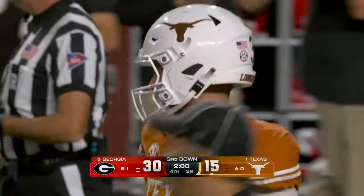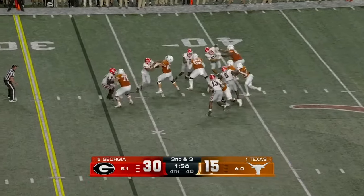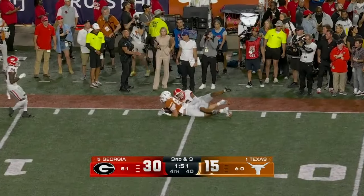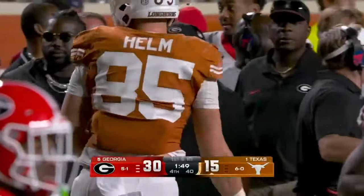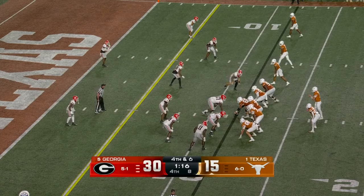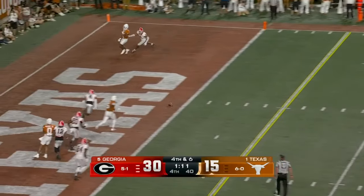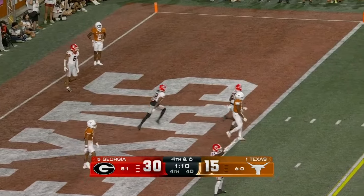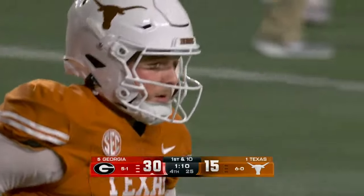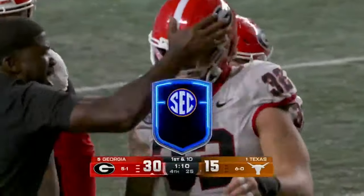Thought he was in the field to play. Pressure comes, it's picked up. Ewers hesitates. Trying to make something happen and just flings it. 50-50 ball. And Gunnar Helm goes up and makes the catch. Rush comes. Ewers, desperation fling, fitting ending to this ball game. Georgia's pass rush pressure, the dominant story all night. It was Chaz Chambliss that time, and the Dogs are going to come to Austin and knock off number 1.